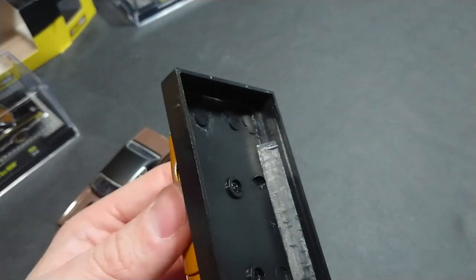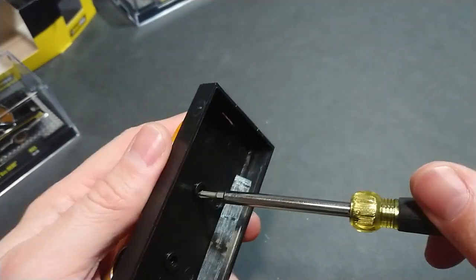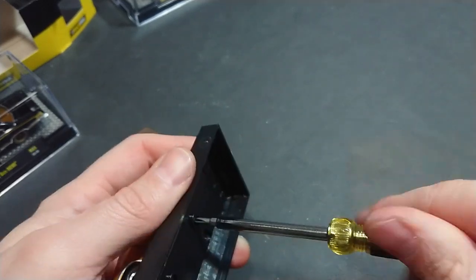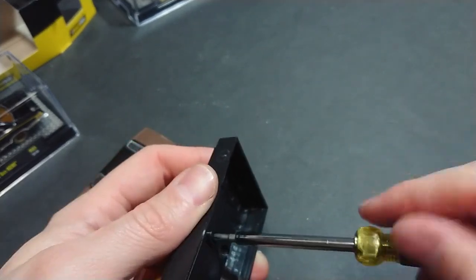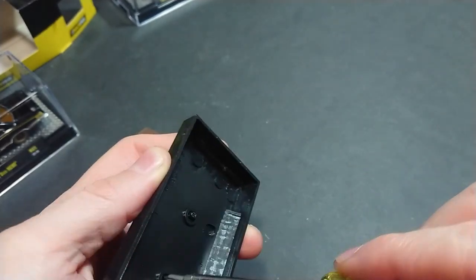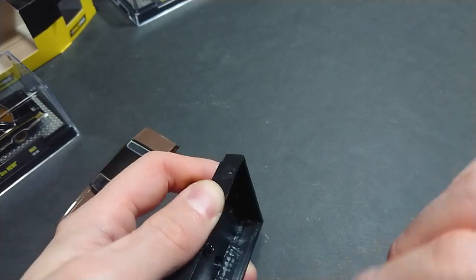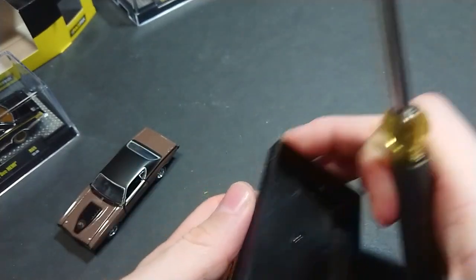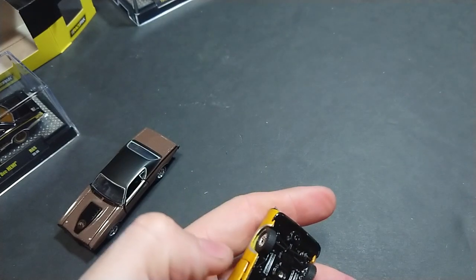And to get it off the base, I did not show this because I didn't want it to take too long. But basically, like taking out the screws to a computer or laptop, you got to push in just a little bit and then start twisting, like everything painful in life. And it comes right out first time every time.